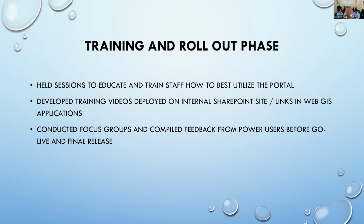Yeah, and we have also integrated with other business systems, as Alex mentioned. The map to the right is getting data from our Maximo work order management system. And then we have LabWorks for our laboratory, and SCADA. So we're integrated with all of those applications.